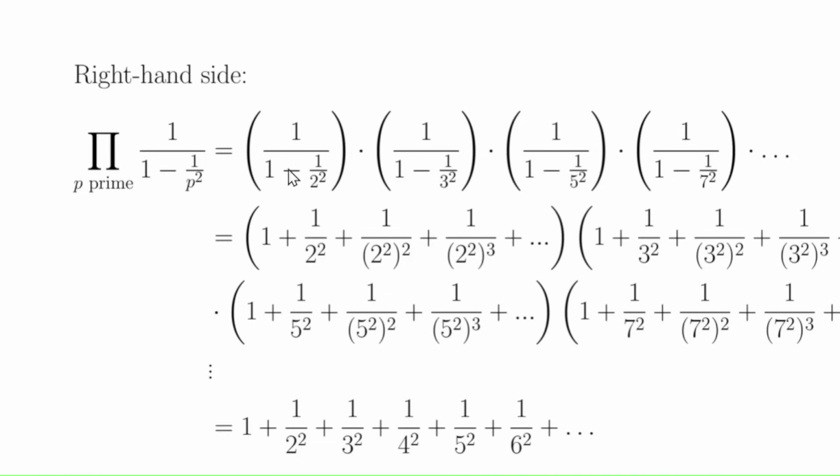So we have 1 over 1 minus a fourth, and we expand that into the series 1 plus a fourth squared plus a fourth cubed, and so on. And we do that with all these. So notice the main difference between this and the previous one is that we have these squareds in here. But again, you end up getting this series here. And notice we have squareds on them.